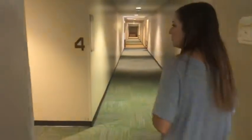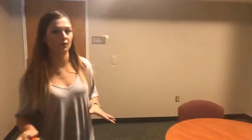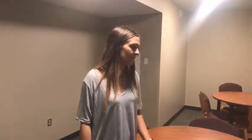Should be right around here to the left, and this then one? To the right. Yes, the quiet lounge. It's just a lounge. Very soundproof. Like, my voice is echoing in here. Close the door, you can't hear anything. You have to be quiet in here. So come in here if you want to do homework without the distraction of other people and without the distraction of talking.